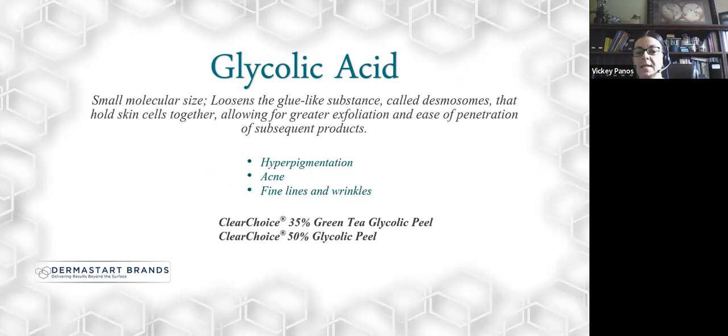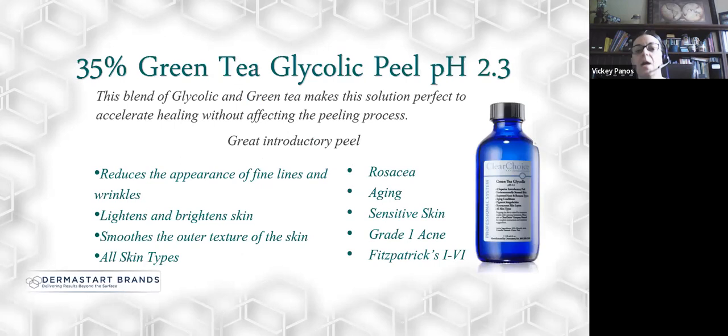We have it in both a green tea glycolic. One of the things too that'll come up is we have a 35% glycolic suspended in green tea, which makes it easy to use. We've nicknamed it our rosacea peel because it's safe to use on people with hypersensitive skin. And then we have, of course, the 50% glycolic as well. And this is it coming up here. This is a peel that will actually accelerate the healing process and keep the inflammation down when we're talking about someone who has hypersensitive skin.